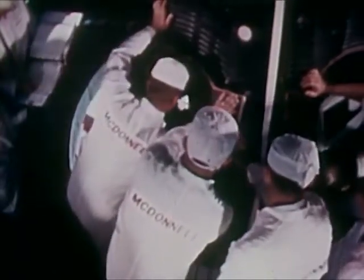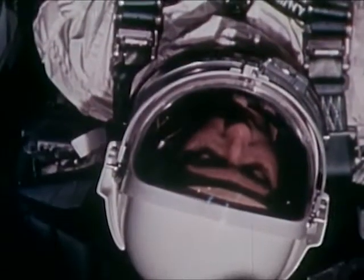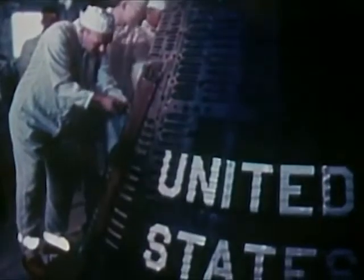The hatches are sealed. 7:32 Eastern Standard Time. The crew is now a part of the countdown. They begin checking out the spacecraft systems. It is T-minus 100 minutes.